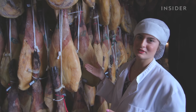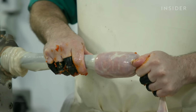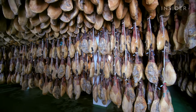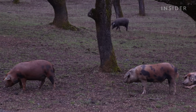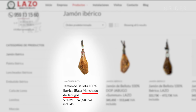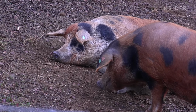Ham comes from the rear leg of the pig. Most companies would also cure the front leg, called paleta, and use the rest of the meat for other products, like chorizo. Lazo stores over 150,000 legs in its cellars. Some of the hams made here come from an even rarer breed of the Iberian pig, the Manchado de Jabugo, which has black patches on its skin and can only be found in the Sierra de Huelva.